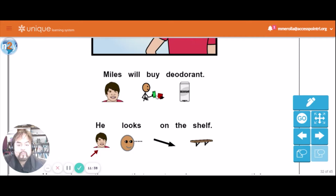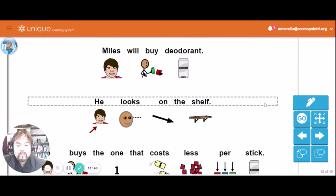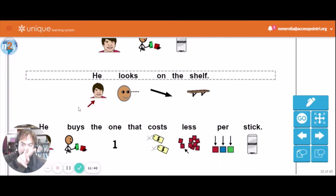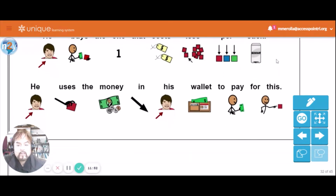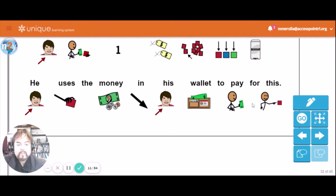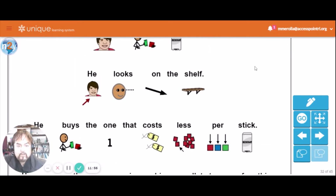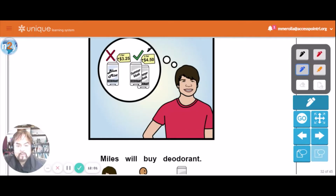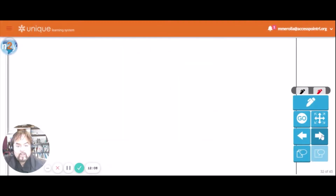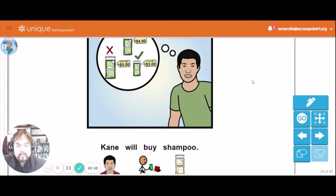Miles will buy deodorant. Miles looks on the shelf. He buys the one that costs less per stick. He uses the money in his wallet to pay for this. Good going, Miles. Yes, see, he's going with the cheaper one, which is $3.25. Okay. Alrighty then.